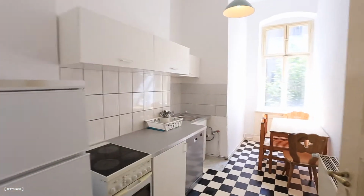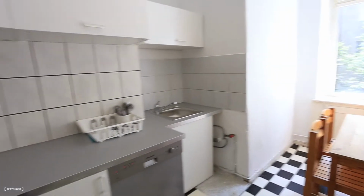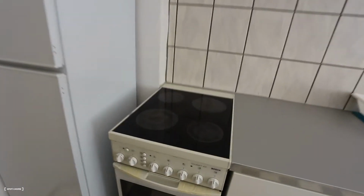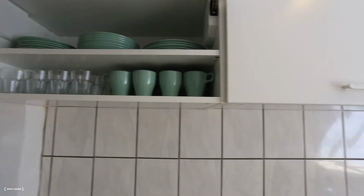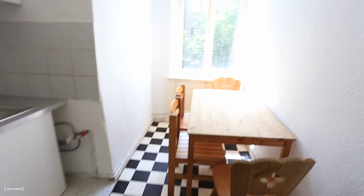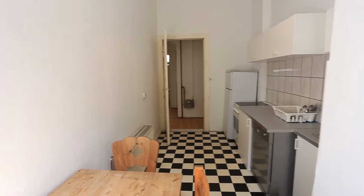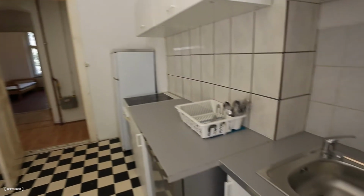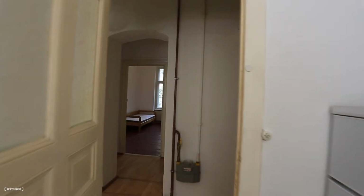And now we are going finally into the kitchen. So here you can see the kitchen. Refrigerator is there, oven, washing machine, cups, plates, everything you need. Dining table as well. And now I'm showing you the view to the backyard. Back inside. Here's the other angle of the kitchen, so you can see everything. Sink is also there. So that's it. That was the kitchen, and we are back to the hall.